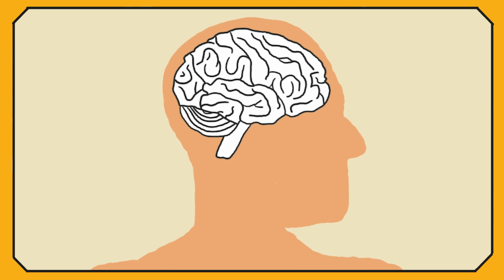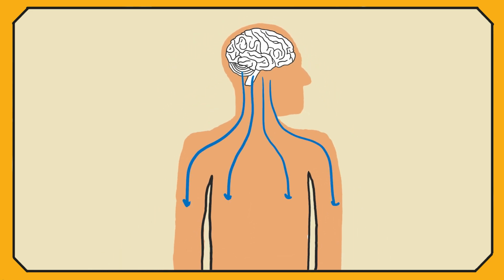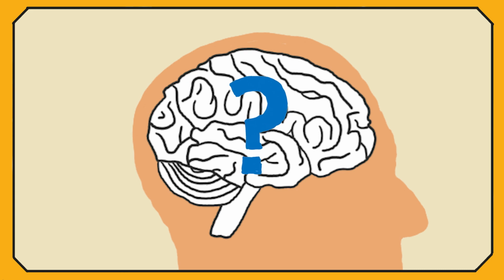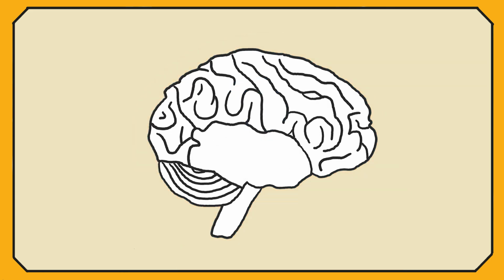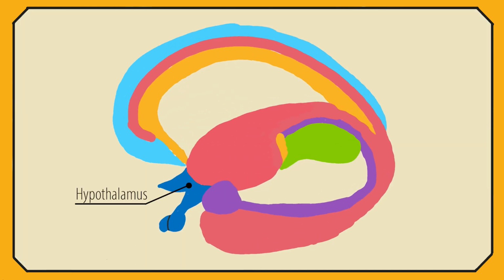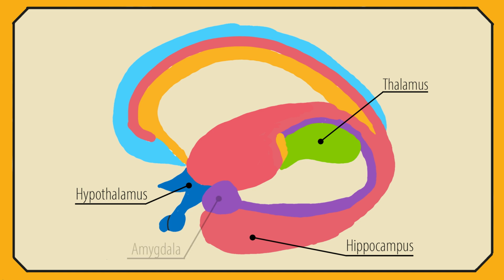Emotions are a complex process that require communication throughout your body and brain. Much about how emotions are generated is still unknown. From what we do know, the central player when it comes to emotions is a core part of your brain called the limbic system. This area primarily includes the hypothalamus, thalamus, hippocampus, and the amygdala.